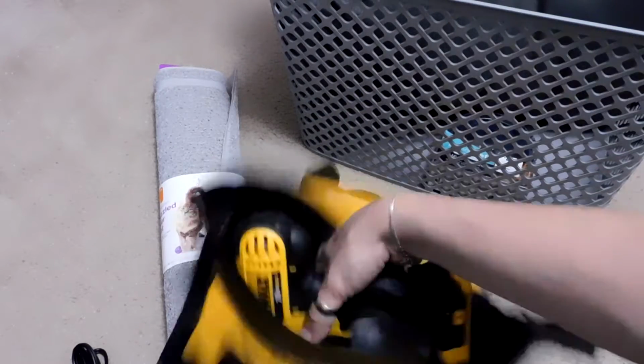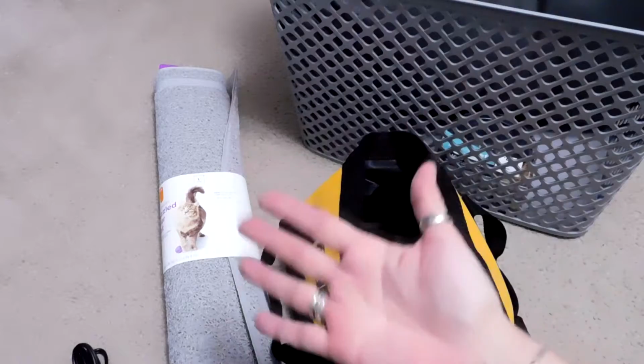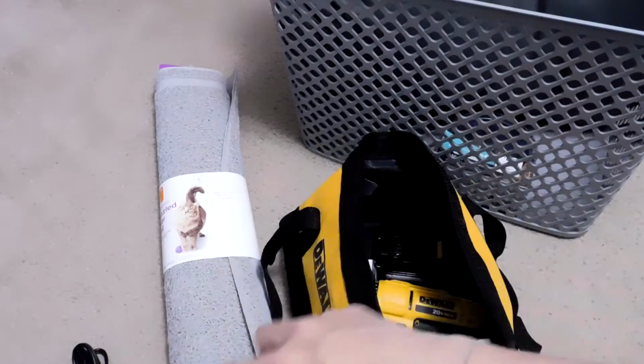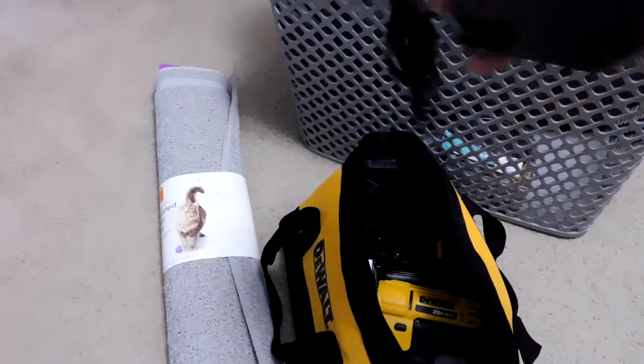I have not used it to drill in anything. I was looking for stuff around the house, trust me. But it is heavy, it is strong, it is a very powerful drill, more so than the one I have. I had a cordless one a long time ago, and I ended up using it as a handheld screwdriver because it didn't have enough torque to drill anything. So, I got this DeWalt, my baby.